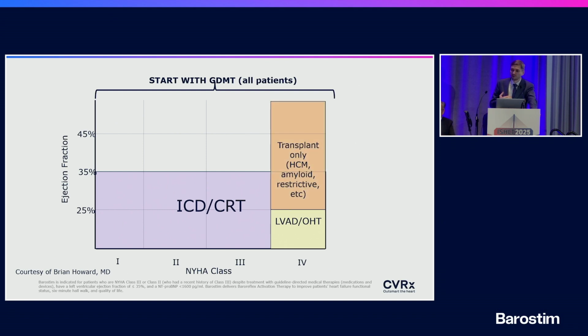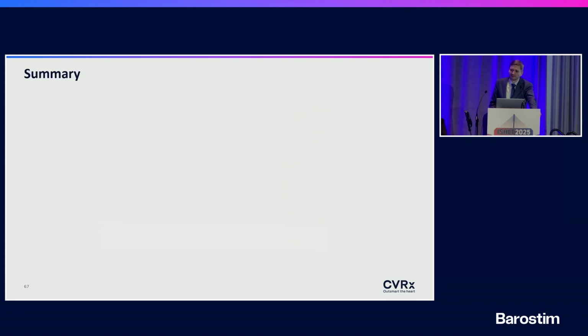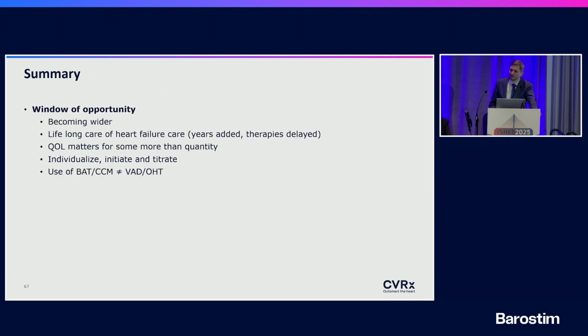Not to forget about those whose ejection fractions are higher than that, like HCMs, non-ischemic, amyloids, and restrictive patients, who should also be considered for heart transplant only. Most of them will not be candidates for VADs. There's another kid on the block that I'm sure you're aware of: if your EF is 25 to 45% with class 3 symptoms, you will be considered for CCM. And those patients whose ejection fraction is less than 35% fit that criteria and will be on that graph. So again, look out for this paper. It's in press and should come out soon. There are a lot more details about how we use it in the community.